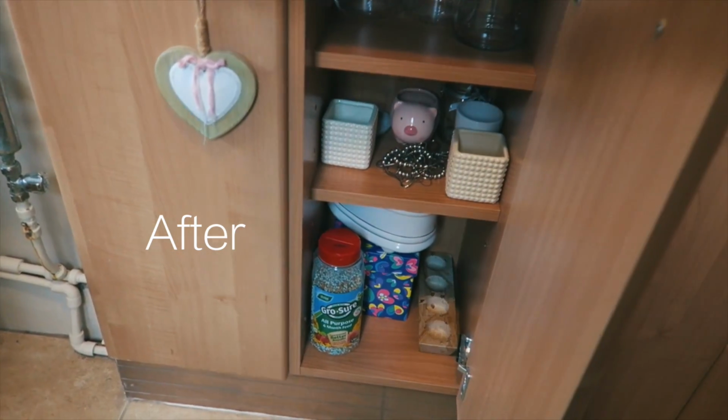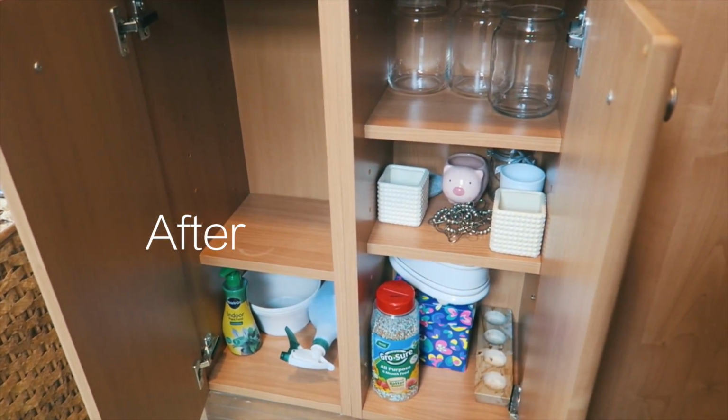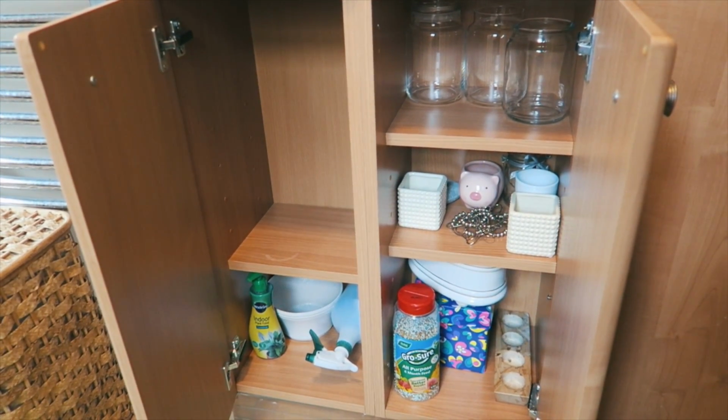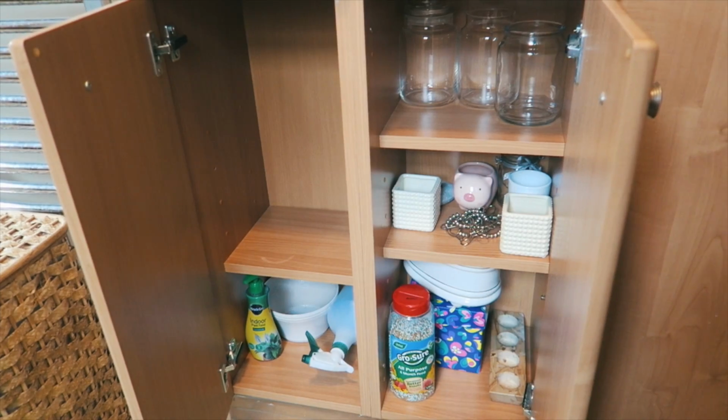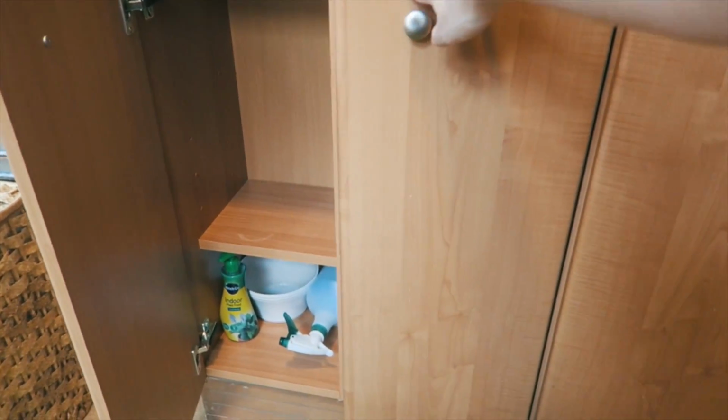There's a massive empty space in there because that's where I've been putting clean towels, and they're all in the wash at the minute, so there's none in there. I've got my empty jars, empty plant pots, other plant foodie type things. Yeah, it's just looking much, much nicer.